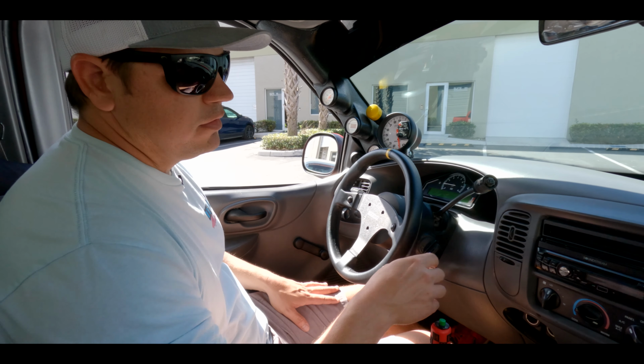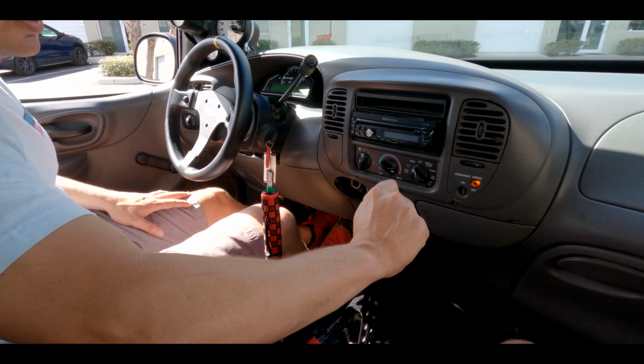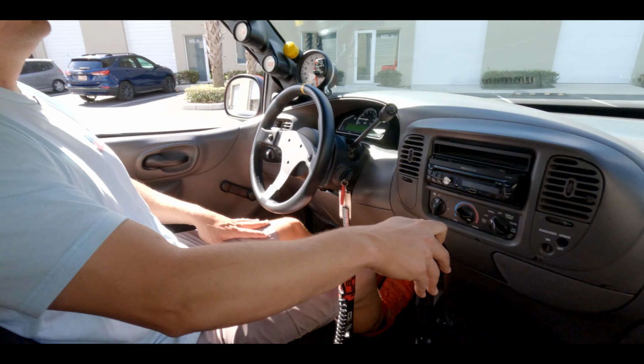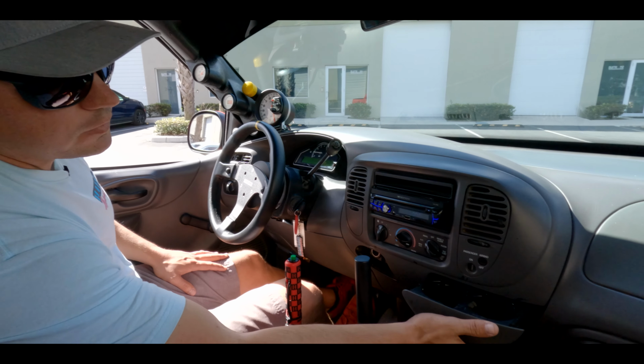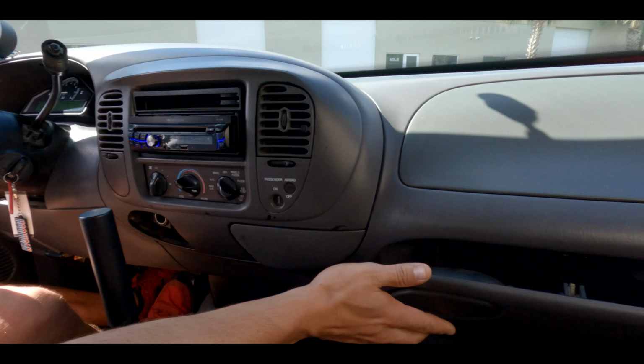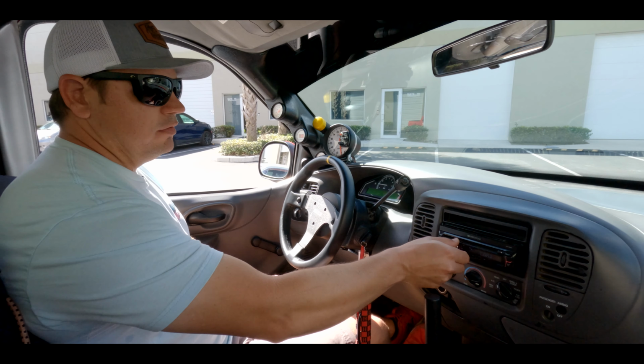Starts up easily. Shift pattern is normal for a Tremec. Reverse is all the way up. It's a 6-speed. Nice and smooth idle. Cup holders. Glove box with nothing in it. And the stereo.